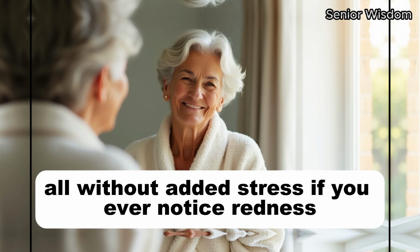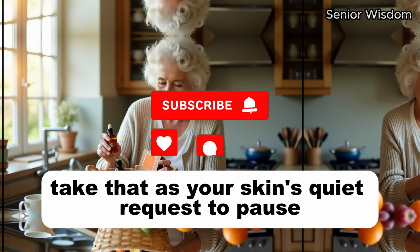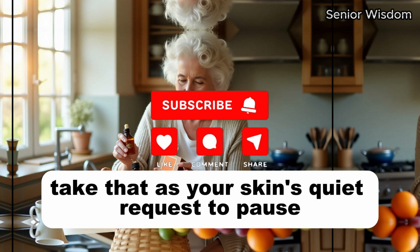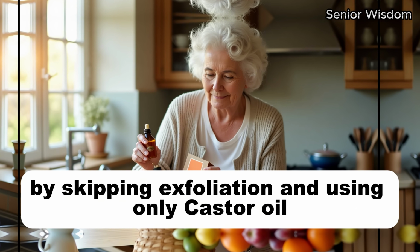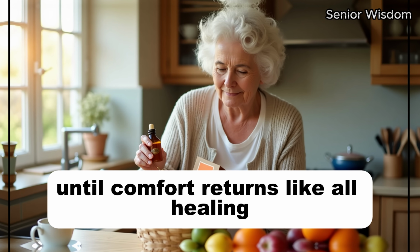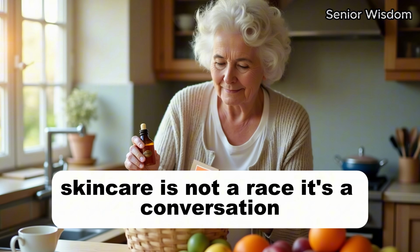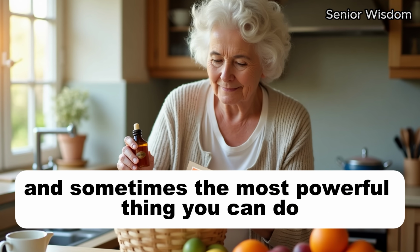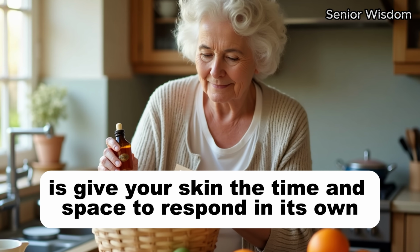If you ever notice redness, tingling, or extra sensitivity, take that as your skin's quiet request to pause. Give it a full week of recovery by skipping exfoliation and using only castor oil until comfort returns. Like all healing, skincare is not a race, it's a conversation. And sometimes the most powerful thing you can do is give your skin the time and space to respond in its own gentle way.